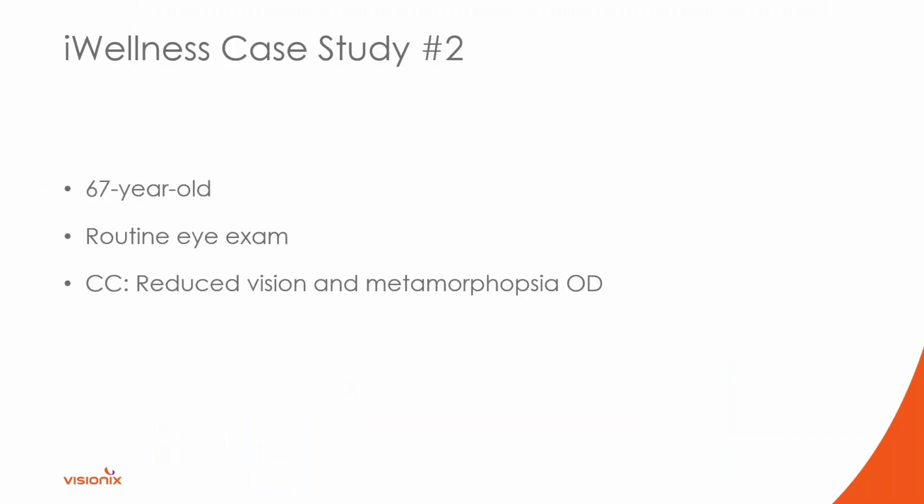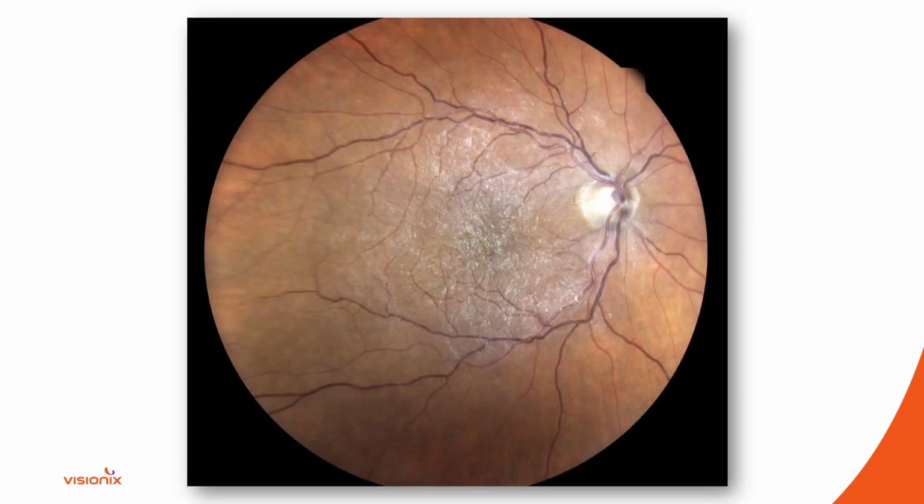Case study number 2 is a 67-year-old, also comes in for routine eye exam, complaining of reduced vision and some metamorphopsia in the right eye. And here is the fundus image. And this one's a little more obvious now that we have something clinically significant that's happening here, okay?